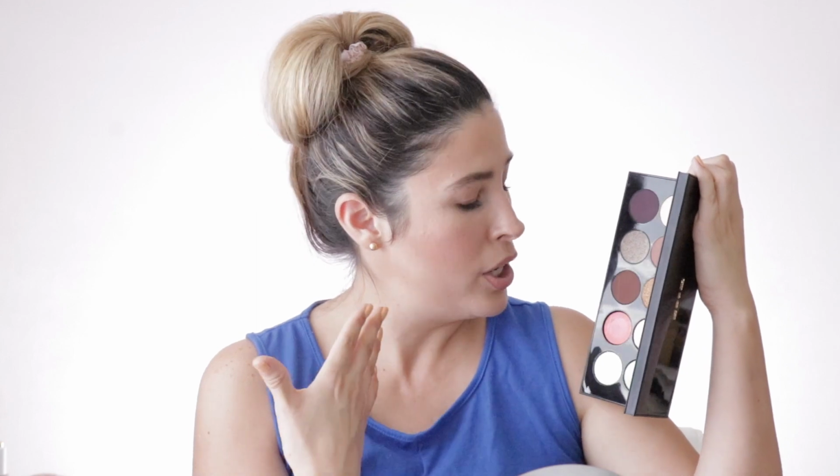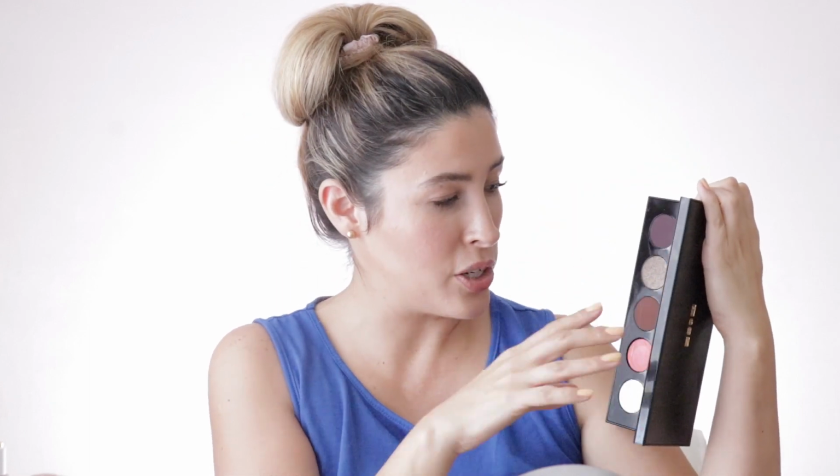And you have here again some matte shades, some brown shades, you have duochrome, you have this red shade right here that is bomb, you have this kind of eggplant color right here that you can create a smoky eye with. I mean, this palette is just amazing.